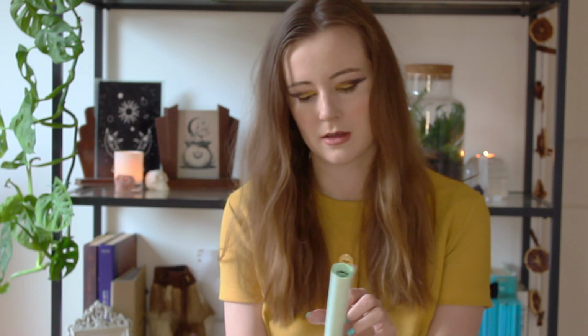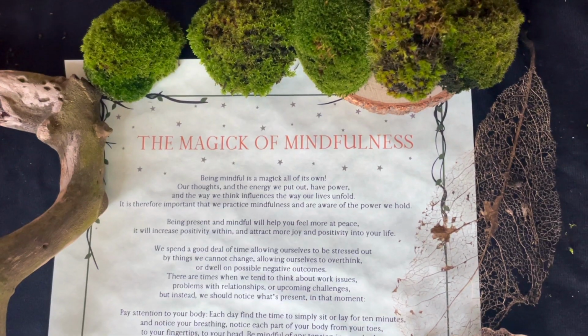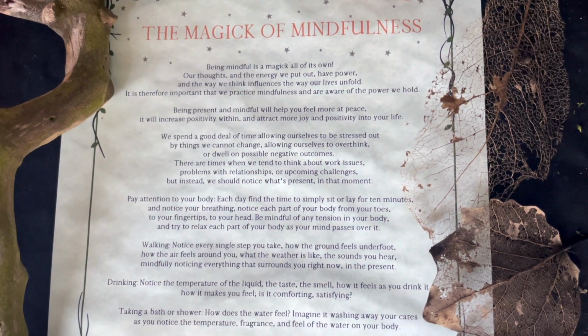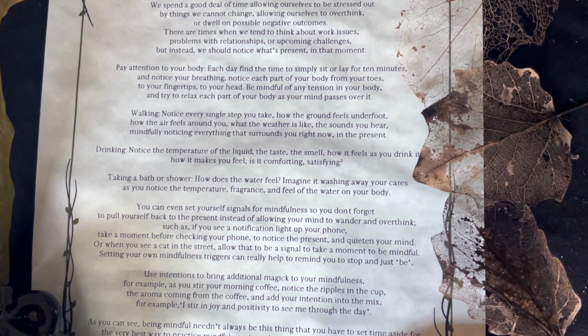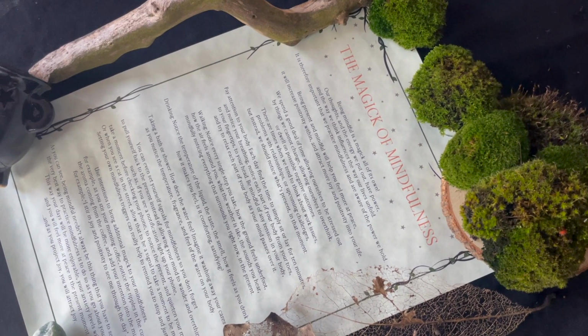Then finally we have our scroll for this month, and this is a nice easy one to peel open, and it is the Magick of Mindfulness, and it's quite a wordy one, but it's basically all about staying present, I would say. Kind of about staying grounded and remaining aware of the present and your surroundings, if you know what I mean. It's quite pretty. I like this minty colour with the vines. I always think it's a bit prettier when they put it on different colour paper. But yeah, Magick of Mindfulness for this month's scroll.